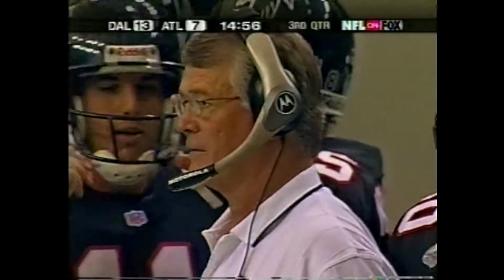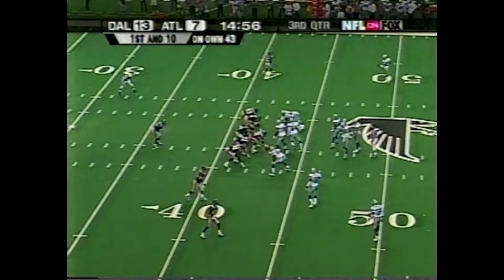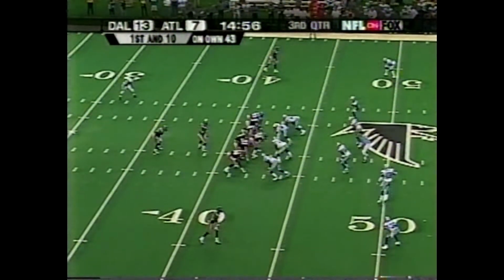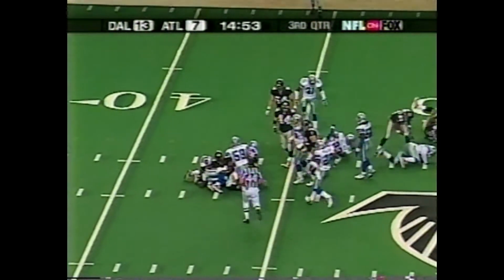How about the old gambler, Dan Reeves, pulling out the stops, and it pays off with an early possession here in the first half for the Falcons. They executed that onside kick to perfection. Maurice Smith hit on the backside by Greg Ellis.